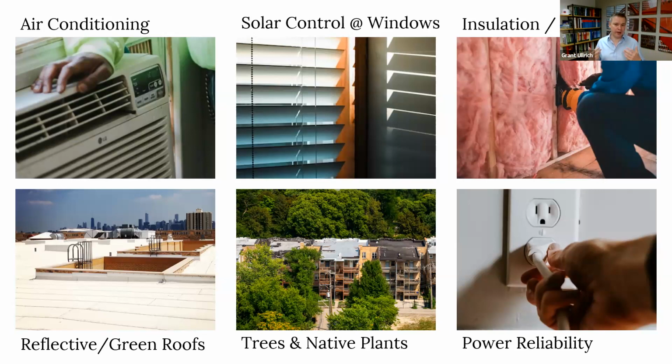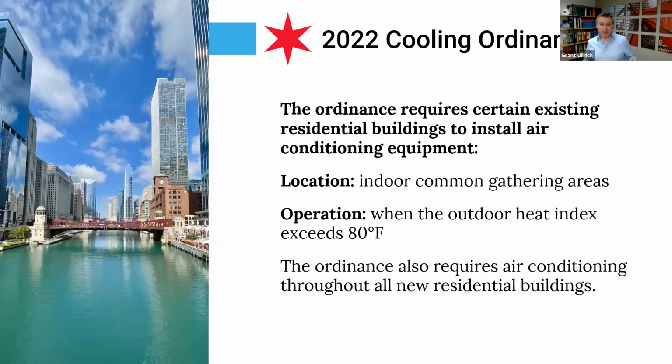If you have a building that you've done a new flat roof on in Chicago in the last 20 years, you've probably been told that you have to use a lighter colored or more reflective roofing material. That's been a requirement we've had for a while. And then also planting more trees and drought tolerant native plants is definitely a strategy, as well as, as we move towards relying on things like air conditioning, figuring out your power reliability, whether it's a generator or working with ComEd to bury your electric service lines to make them more resilient in an extreme weather event, a storm or something like that. That brings us to the ordinances that the City Council passed in 2022.